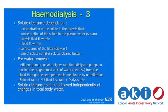The surface area of the filter makes a difference to clearance in dialysis, which it doesn't in Haemofiltration. There's more surface where diffusion can occur, and the size of the solute has a greater effect, so smaller solutes clear better than larger solutes in hemodialysis. But if you're comparing the clearance of small solutes between hemodialysis and certainly post-dilution Haemofiltration, it's really quite equivalent, because mostly in the kind of settings we use, the dialysis fluid is saturated, so it has the same concentration of the solute as was in the plasma water.